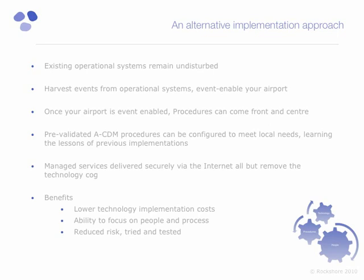As we go around the airport, we're effectively event-enabling that airport. People, systems, businesses need to work in real time, not in batch. Once your airport is event-enabled, we can then take those events and impact those against pre-configured A-CDM procedures that are validated against the Eurocontrol specification, but importantly can be changed to meet your local needs on an airport-by-airport basis. Having an A-CDM platform does enable you to do what I said earlier, which is remove that technology cog completely and offer this as a managed service, taking all of the feeds that we need locally at the airport over the internet into a data center.